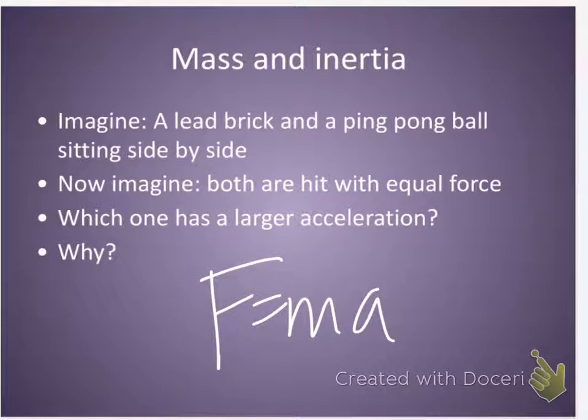We've been doing net force. You know how to find net force. Well, now what we're saying is that the net force is equal to the mass of the object times the acceleration the object is undergoing.